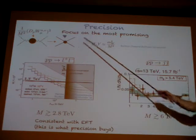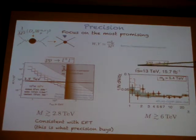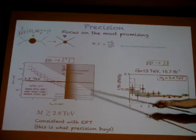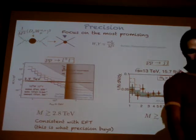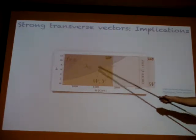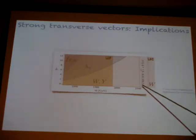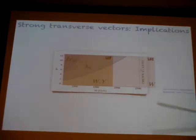Another place to look for this type of thing is dijet analysis, and in fact, this is already presented with the new 13 TeV data, which basically goes at much higher energies, and the constraint on this type of physics is much stronger. So in fact, what I was telling you before is already dwarfed by this LHC analysis that goes all the way to 3 or even 6 TeV. This is just looking at dielectron processes.